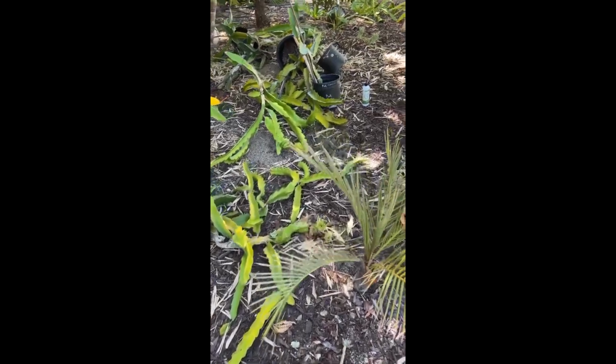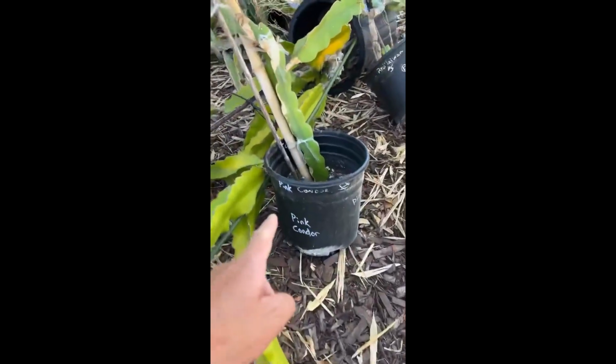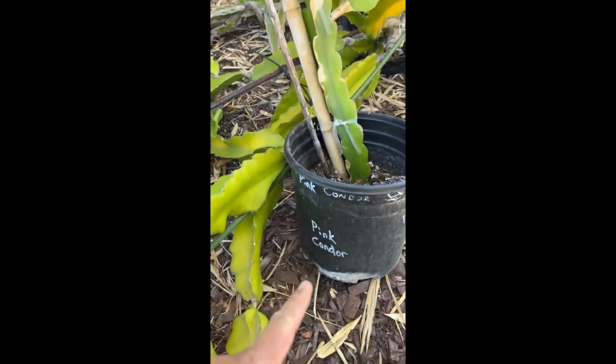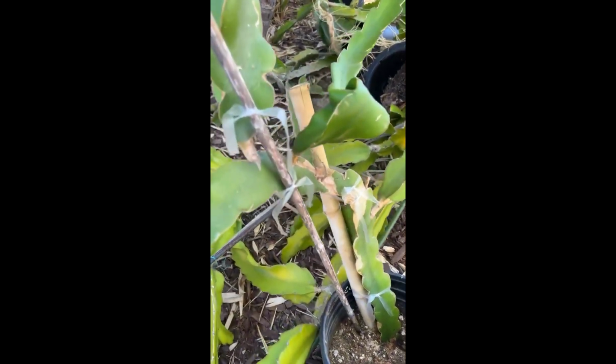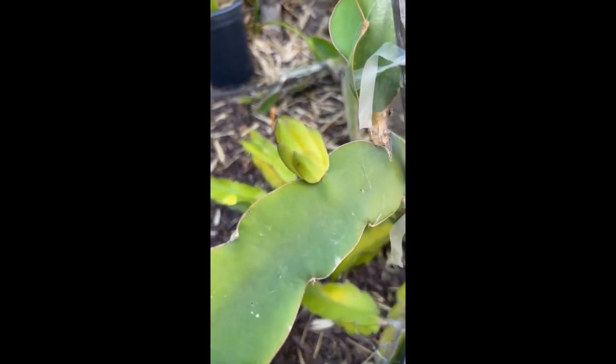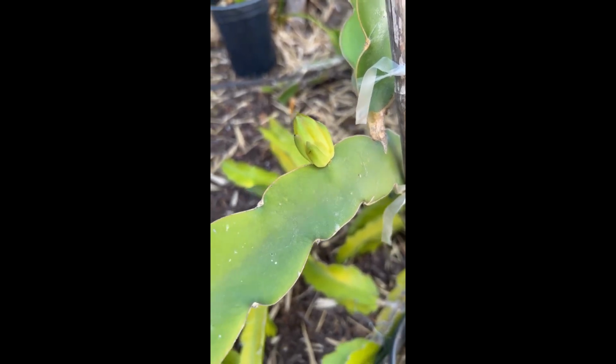So here's a couple cuttings that I want to root while they fruit. So first up, from the Leo Manual collection, Pink Condor. It's got plenty of plant mass and this beautiful flower bud. So let's see if this will open and produce a fruit while that roots.